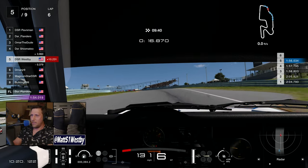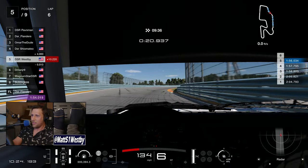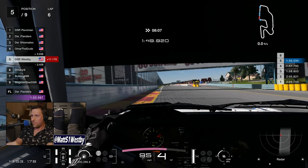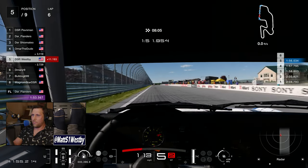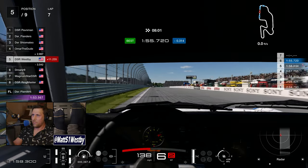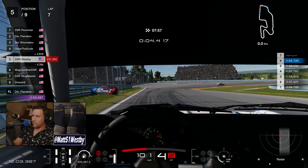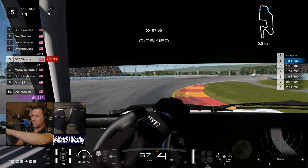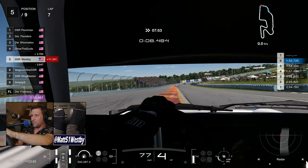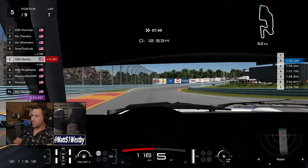I was able to just kind of pull off into the distance and not really have too many more issues with racing incidents of that kind of nature. So as the race went on, I was able to finally start putting up some very good laps. I got a 155.7 on lap 6. And the fastest lap of the race, I believe, was Flanders at a 153.5. So only less than 2 seconds off the pace.